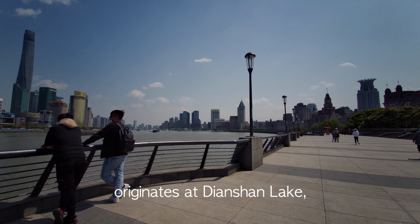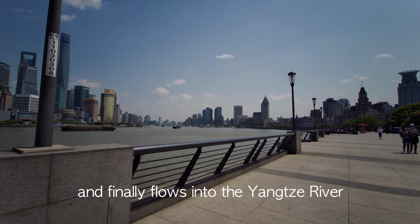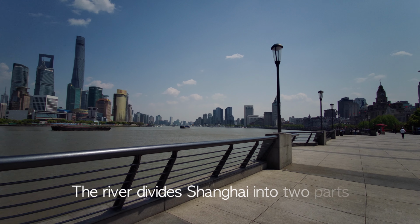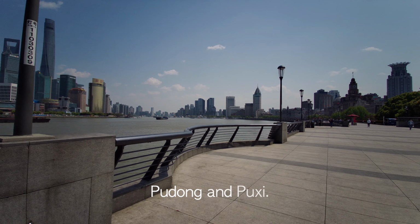It originated at Dianshan Lake in the Qingpu district of Shanghai, and finally flows into the Yangtze River. The river divides Shanghai into two parts, Pudong and Puxi.